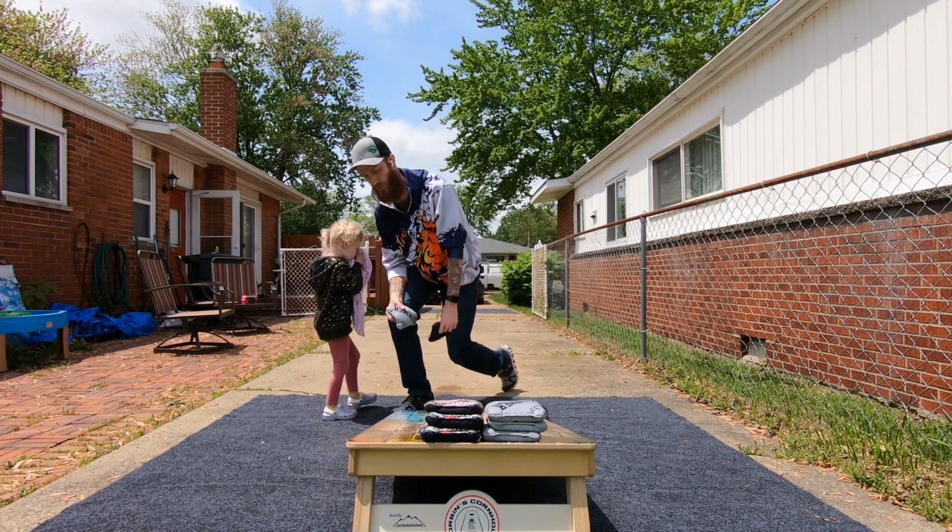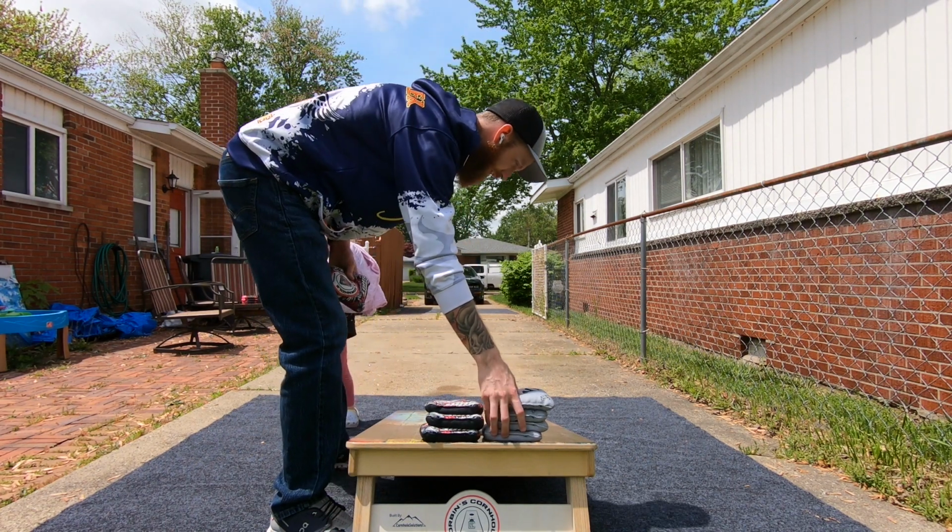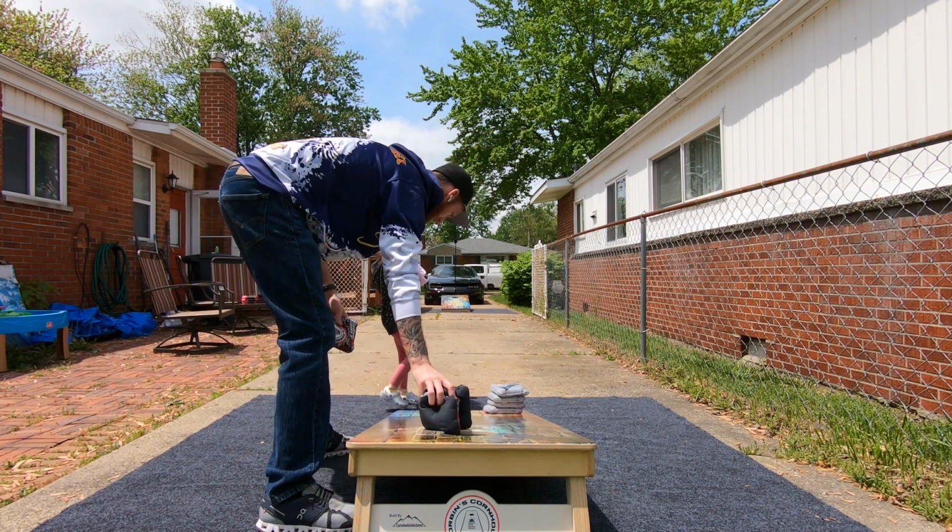So let's just get to throwing them. I want to throw them. I don't want to talk about them. So I've got the Striker on this side, and we'll have the Raids over here.